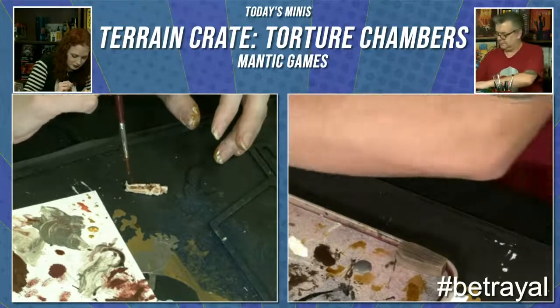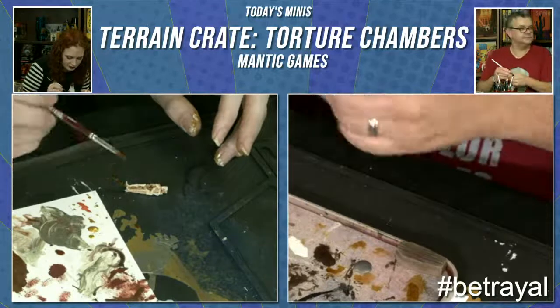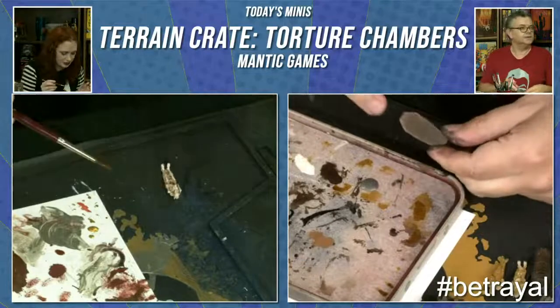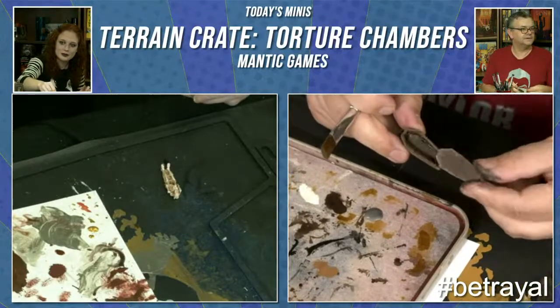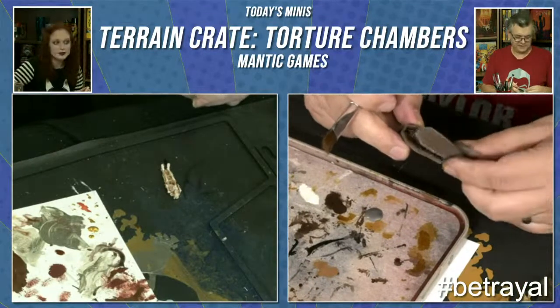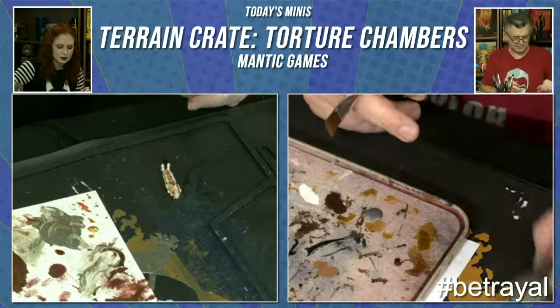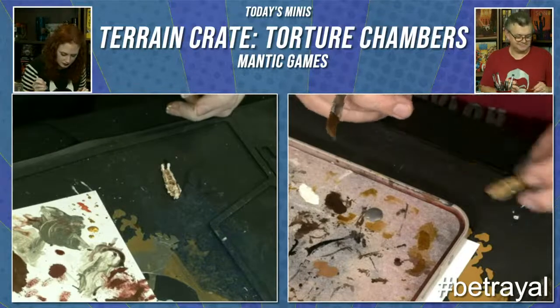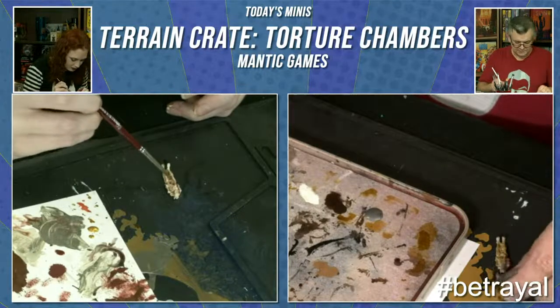Okay. There's so much dry brushing over here. So much. So the coffin is finished. Yay! Now I just have to paint the inhabitant of the coffin. There we go.